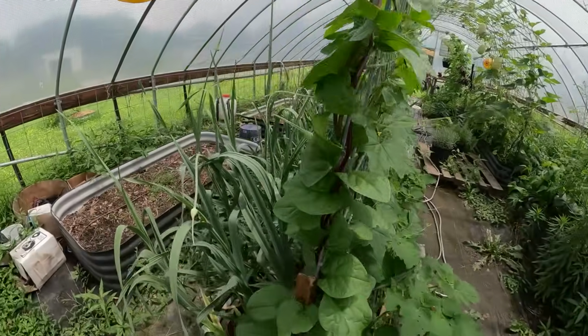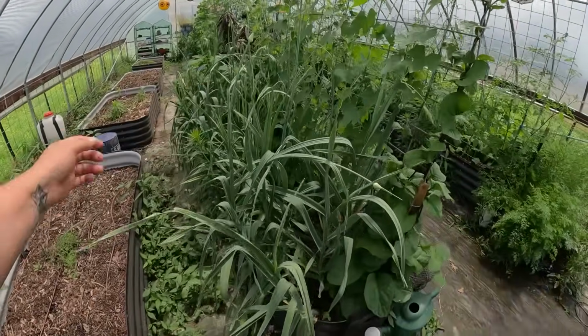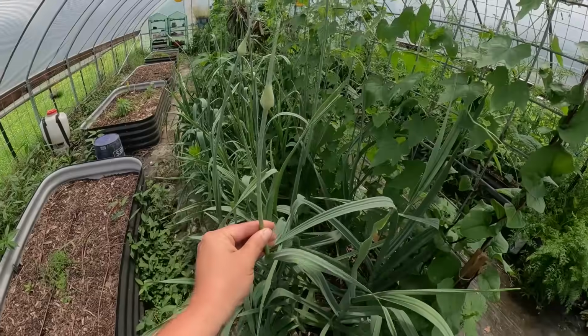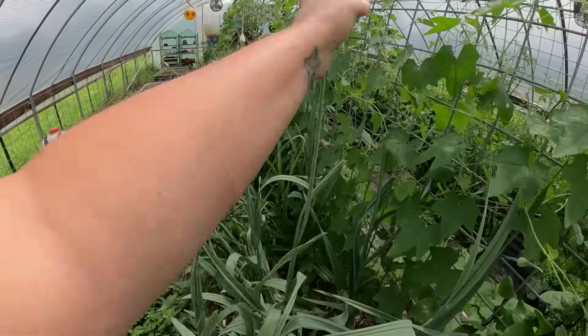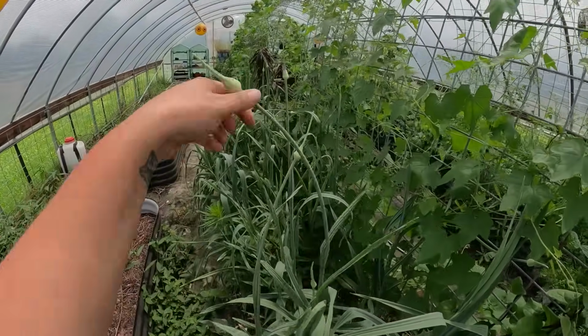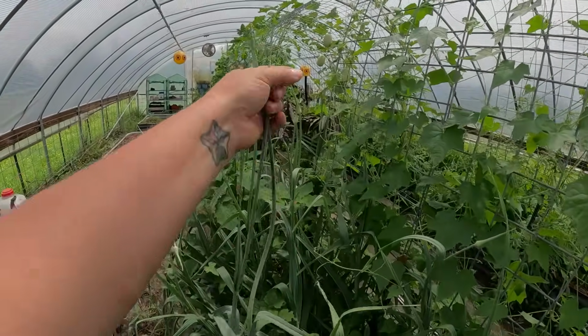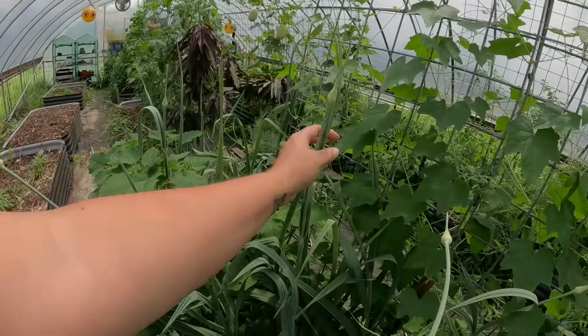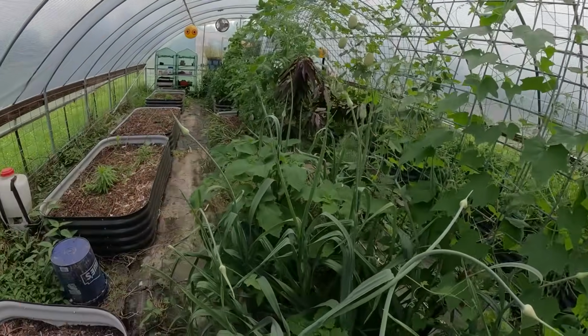On the other side of this trellis, I have some elephant garlic that I planted, and it has started putting up the garlic scapes, which means we are not super far from harvest on the garlic. I need to come through and get these scapes out. There's a whole bunch of them. They are very good sauteed in scrambled eggs. I actually saute them with vegetables as well. They're very, very tender, a lot like fresh asparagus.